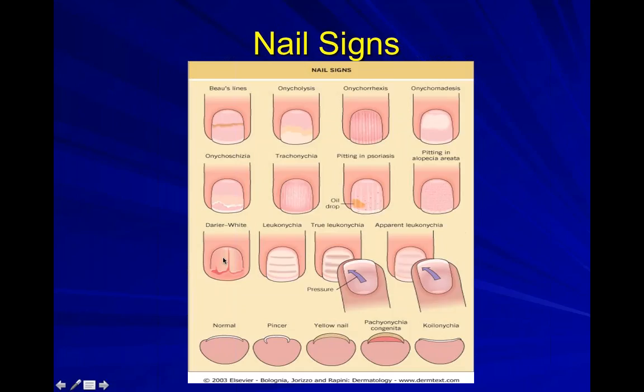Diarrhea whites is a very unusual condition, but you see red and white bands, and you get these splinters, the V splinters or the V splitting. And when we talk about leukonychia, which is white lines, you have true leukonychia, where actually something's going on in the matrix that creates these lines, or you have what we call apparent leukonychia, where when you look at the nail plate, seeing through the nail plate, you see white colorations that are in bands, but when you press on the nail plate and you change the vasculature, they disappear.